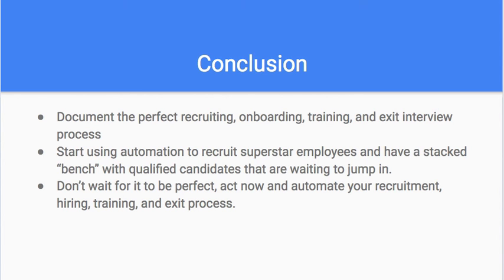With qualified candidates waiting on the bench, your staff knows that at any time if they continue not to hit their measurable goals, there's a qualified candidate to jump in their job and actually replace them. The biggest takeaway is don't wait for it to be perfect. Act now and automate your recruitment, hiring, training, and exit process.